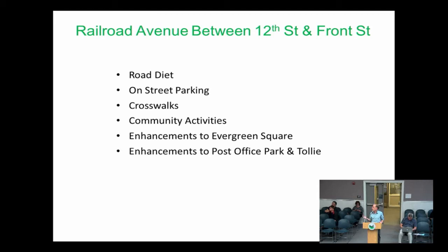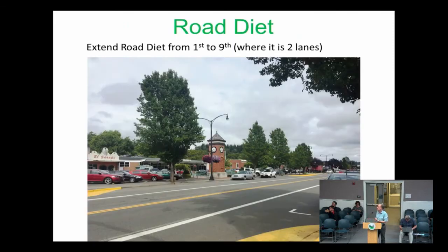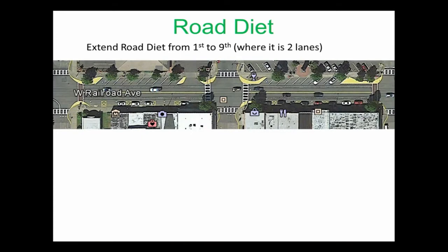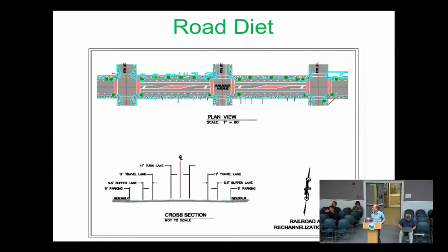We'll look at enhancements around Evergreen Square and Post Office Park in relationship to community activities. So I hadn't realized that it was fully striped when I did the slideshow I was showing you before, and I wish I had the after picture, but I don't. I'm going to skip on that from 2 lanes to 3 lanes, and these are the images that were used to actually do the striping. So after driving it both directions and walking along it, I would deem it a full success.